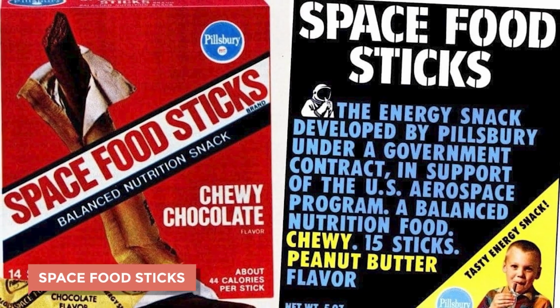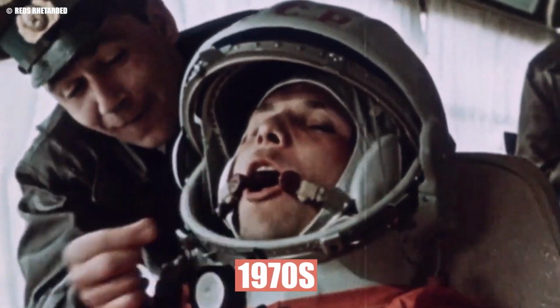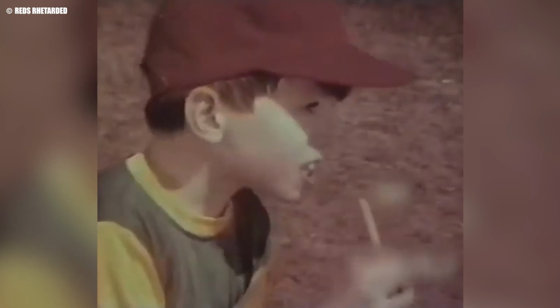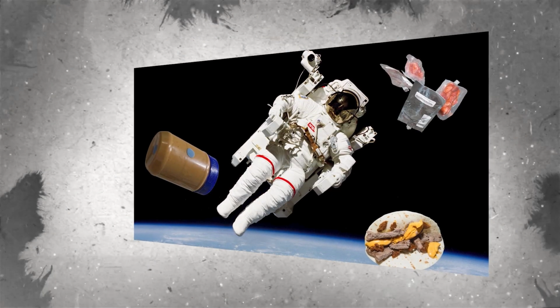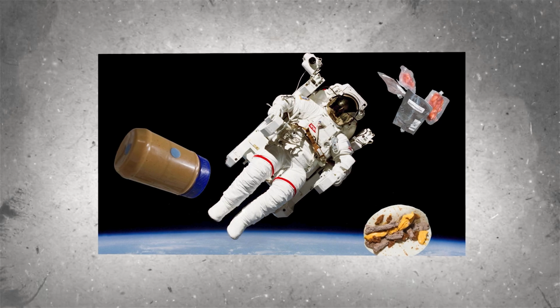Space food sticks. Now, this was the snack that truly made you feel like an astronaut. See, during the height of the space race in the late 1970s, Pillsbury's top food scientist, Howard Ballman, invented these chewy little snack sticks. And the reason was actually insane. NASA was looking for something astronauts could easily eat in a zero-gravity environment. And well, space food sticks was the answer.